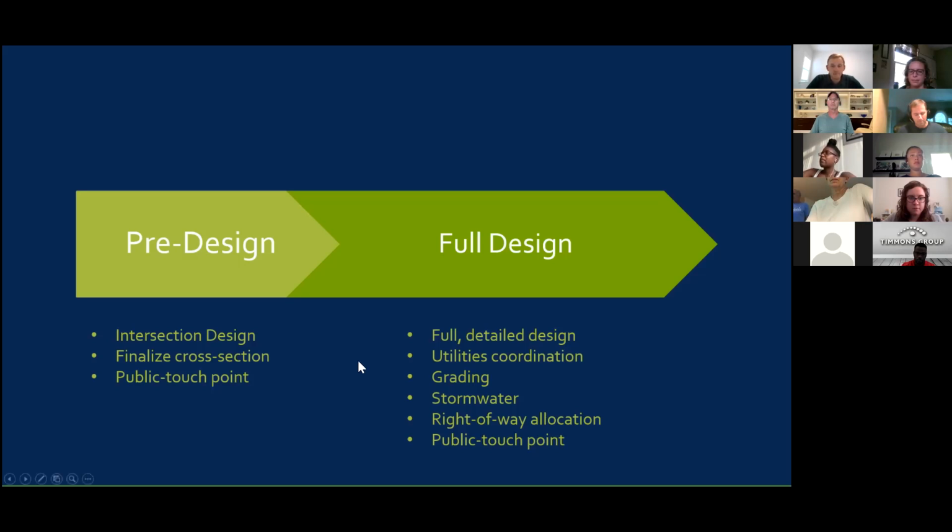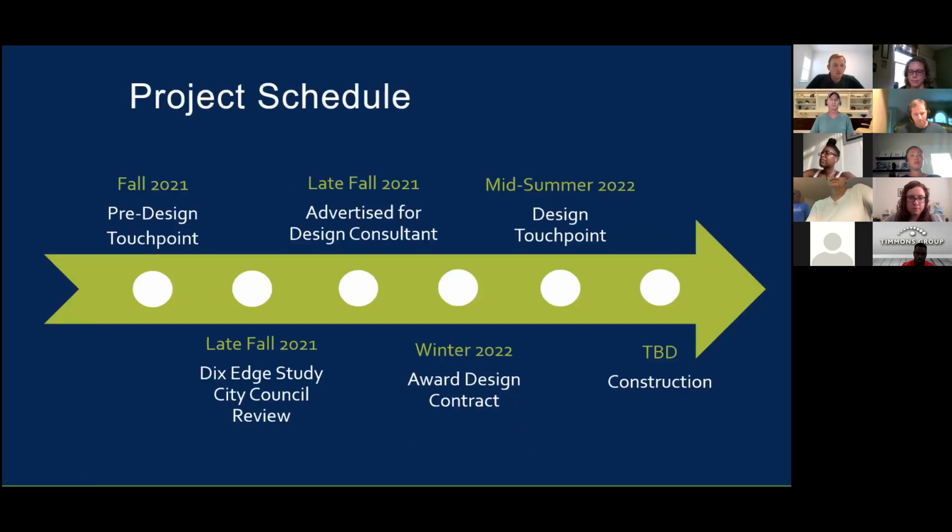Next slide. So like I said, this is the brief schedule. So Fontaine will be working on those intersection treatments, and there'll be a pre-design touch point this fall. Later this fall, we were expecting the Dix Edge Study to have a city council review of the custom streetscape where that might be adopted.